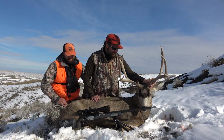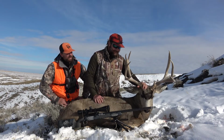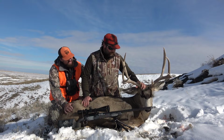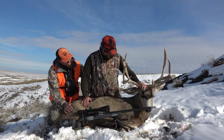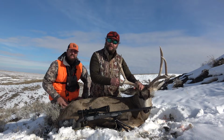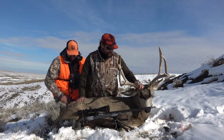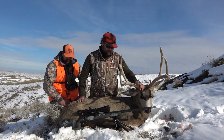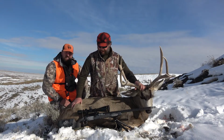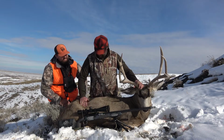This is really good public land Montana deer, man. It's a world-class, mature mule deer. You don't get them much bigger than this. To get them this big is only a few opportunities in your lifetime. And to actually seal the deal, I've been dreaming of it for 25, 30 years at this point. Yeah, this is a stud.